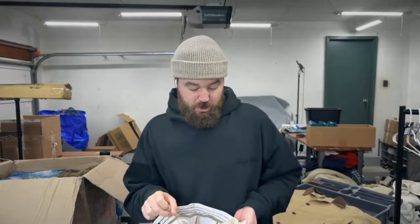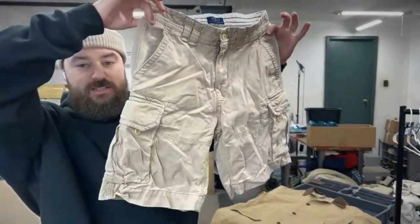All right, next up we have some Polo Ralph Lauren heavy cargo shorts. I paid $5 for these in the wholesale.